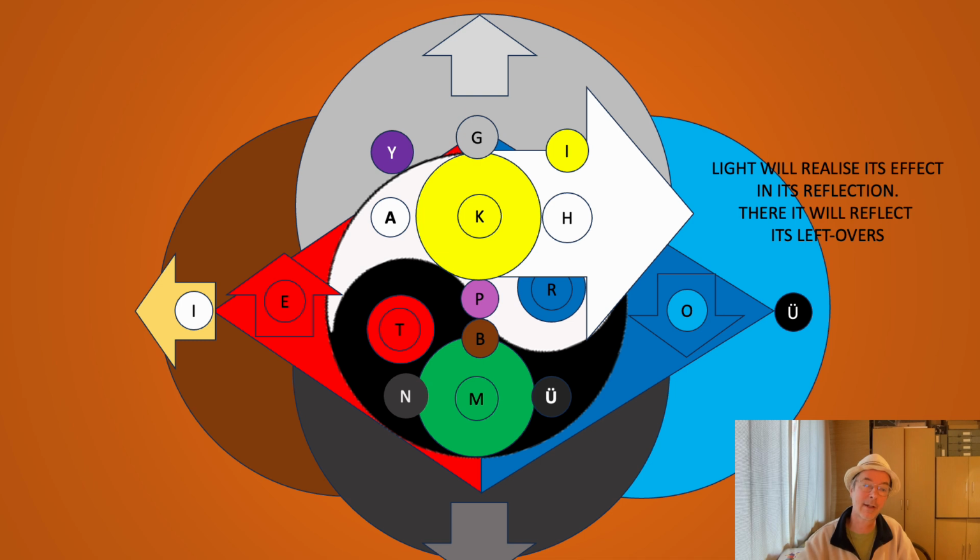It has to reflect in its results, and the results are basically the leftovers. It can be the leftovers of what it could not be, or it can be a reflection on a lower level, in a materializing level. It is the reflection of where the energy continues. But in any way, it is a reflection, and it will say what is left over, always in this process.